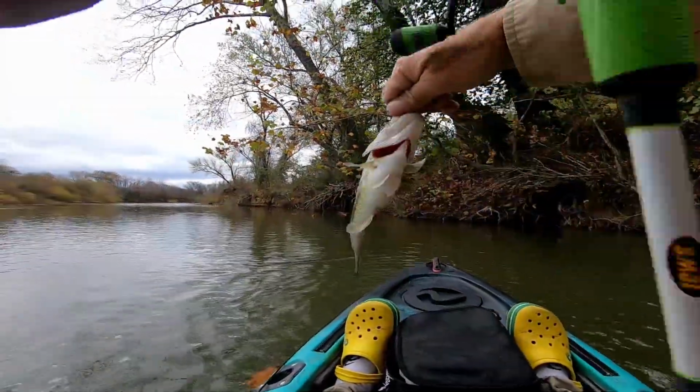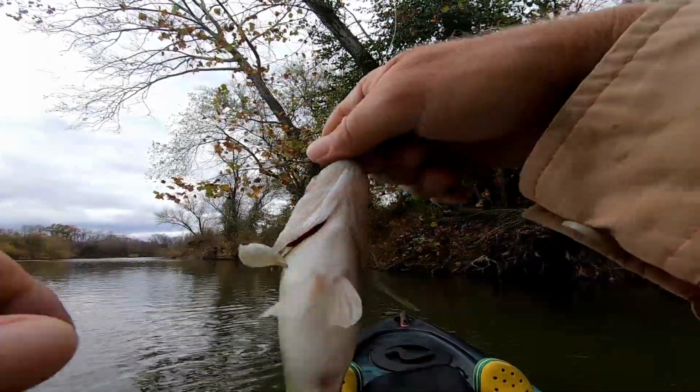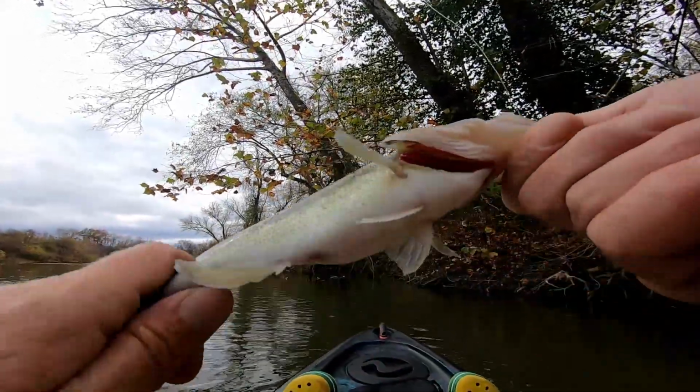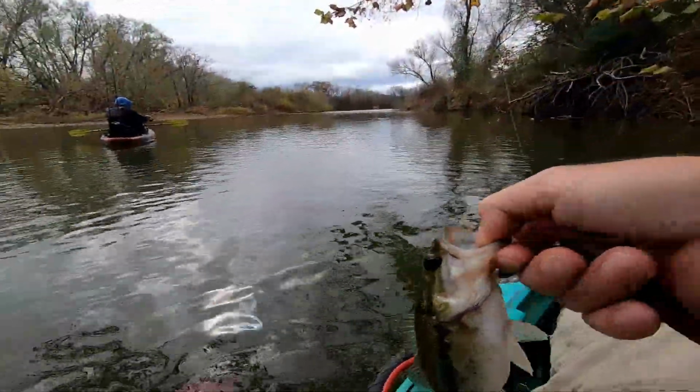Oh, another little chunky spot. When I say chunky, I mean... Yeah, they're fat. A fat belly. Fat belly boy eating that Ned rig. Golly, he's a lunker. Yes, he is.